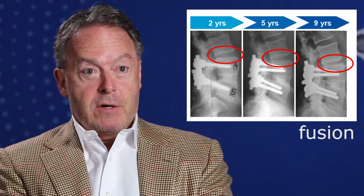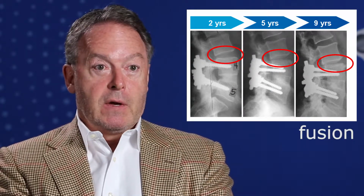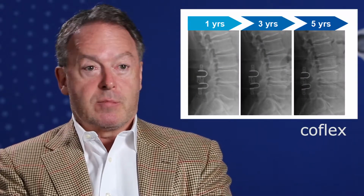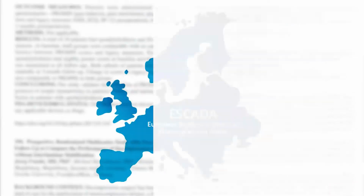So we know as surgeons when we fuse in the lumbar spine, especially if we fuse 2 levels, the level above is going to undergo accelerated degenerative change. And so that's the key, the most important thing about motion preservation is preventing that adjacent level disease. Over 200 patients that I've operated on with Coflex now, they heal well.